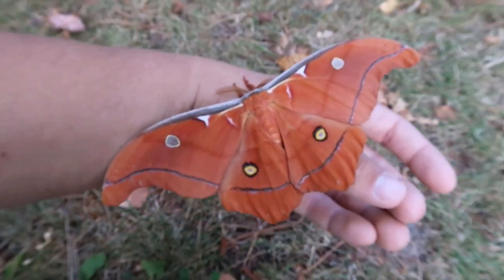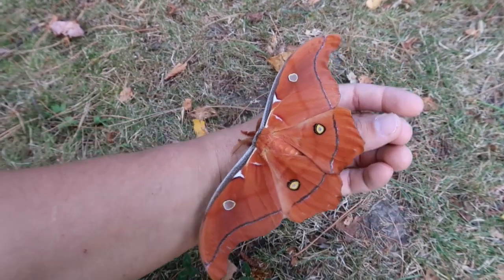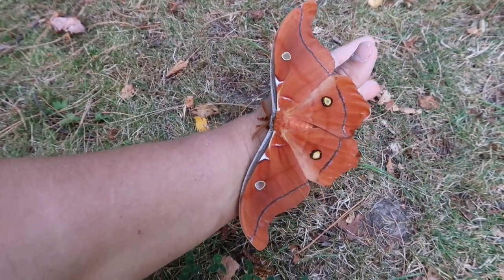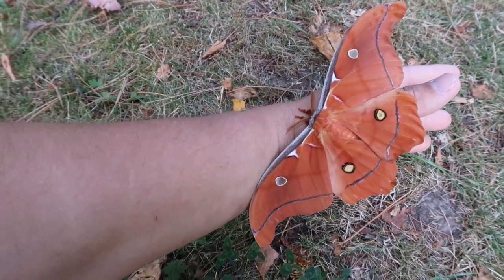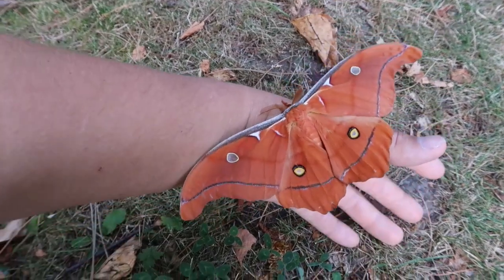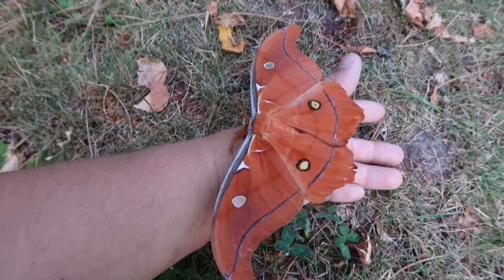The behavior of this insect is very wild, and it is very easy to scare it off by making a too big movement. But this one is freshly hatched. It hatched last night. So I'm glad that I'm still able to show you an almost perfect specimen.